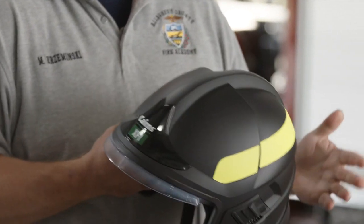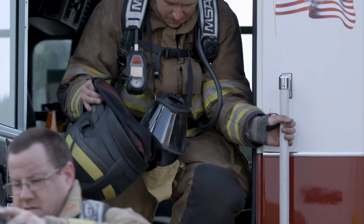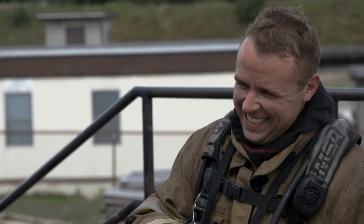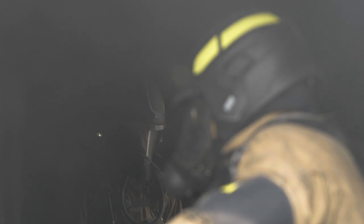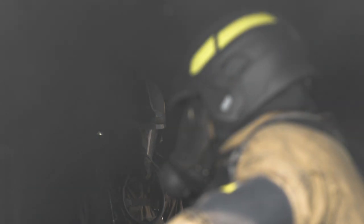I really didn't view it as a fire helmet. It didn't look like anything that I had seen as a fire helmet before. My fellow firefighters found it quite comical when I first brought the helmet out of my vehicle. Then they all became interested. And as we were inside doing the training classes, the integrated light features, they really liked it because they were able to see where I was at, but it wasn't blinding to them.